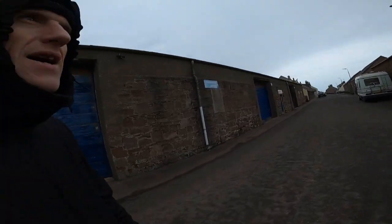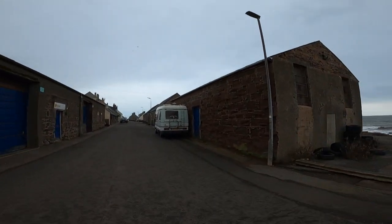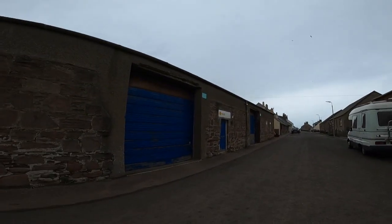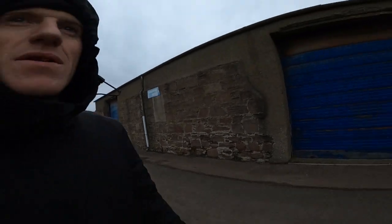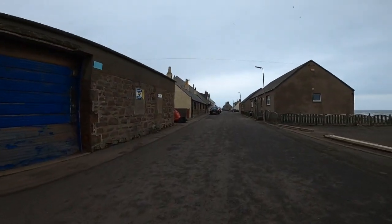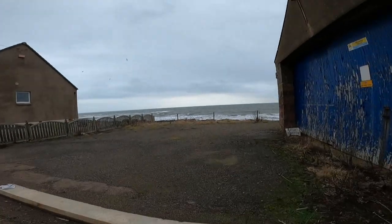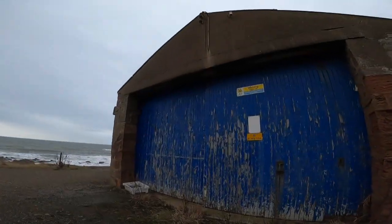Check it out, folks, I love the character of these little coastal towns. I can see mad erosion on the walls. This actually looks like it's been the local garage, I think, at one time. Maybe the local mechanic's place down here at the coast. But yeah, these wee villages, the character of them's so cool. I think I'll cut through this direction. Yeah, look, it's been some big old shed.